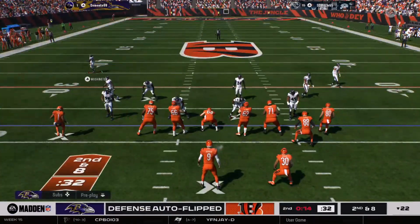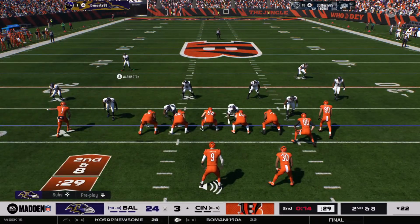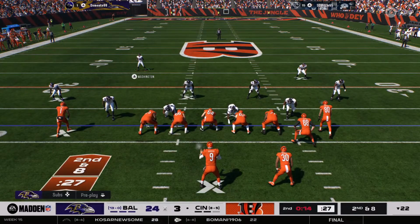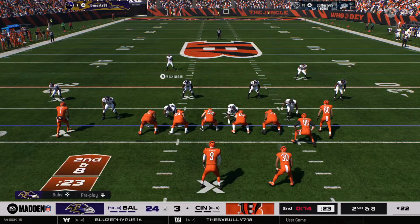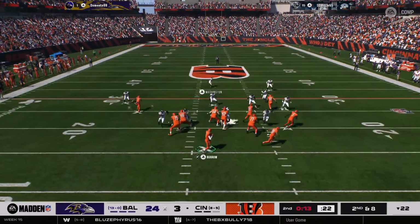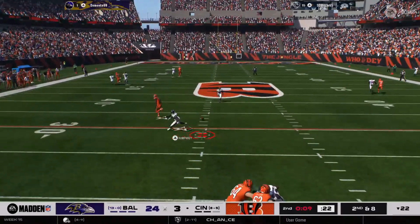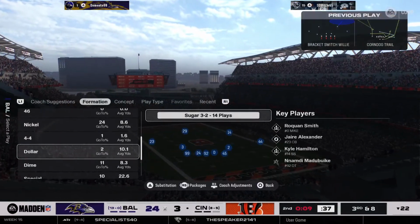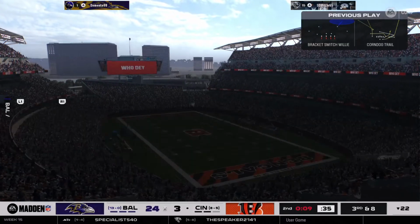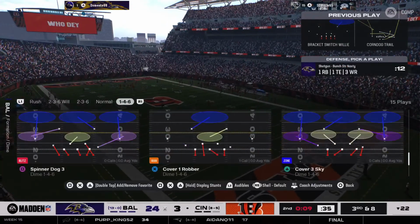Need a better result than that last run. It's 2nd and 8. Here's Burrow. And that's going to fall incomplete. We're down to 9 seconds left. No luck finding his receiver that time. And that's going to leave him with a tough 3rd and long.